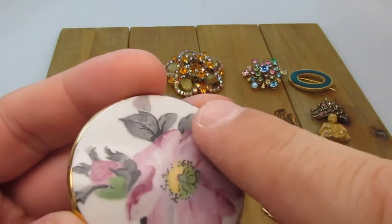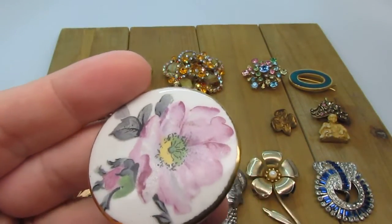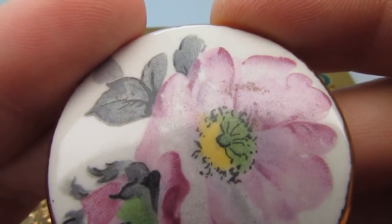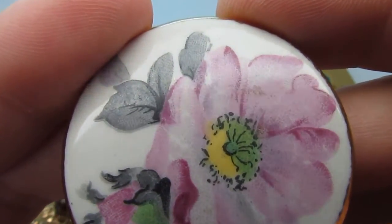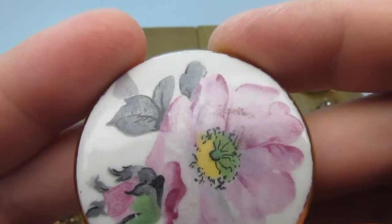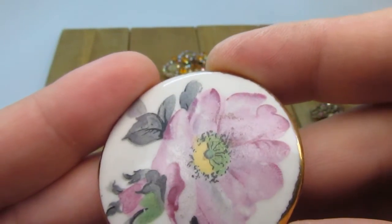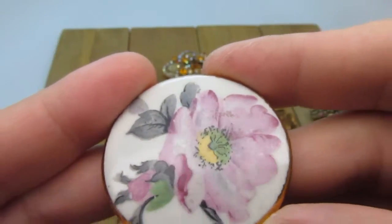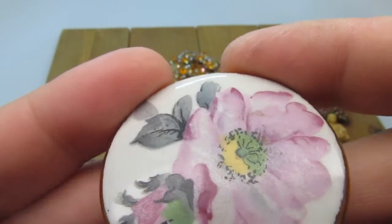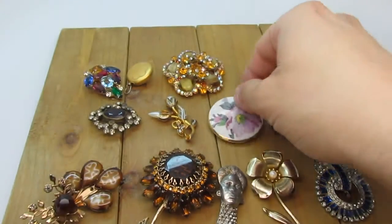There's a few ways to tell whether the artwork on it is hand painted or not, and I don't think you can tell by just me bringing it up close. But sometimes on the printed pieces you can see pixelation on the artwork. Here I kind of see it, and I haven't taken a really close look. So I'm not 100% sure yet if the artwork is original or hand painted. But I'm guessing no. Could be wrong, but I'll take a closer look at that and find out.